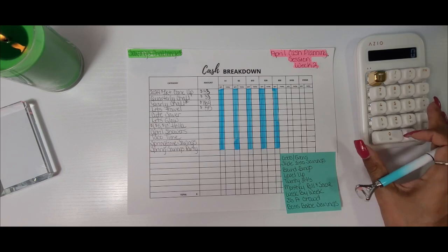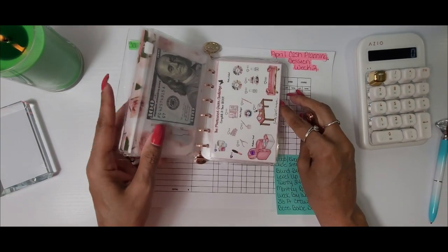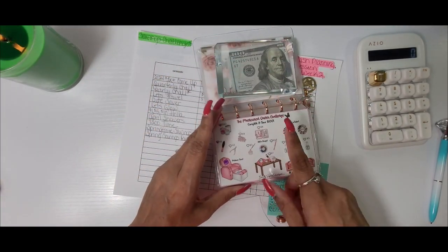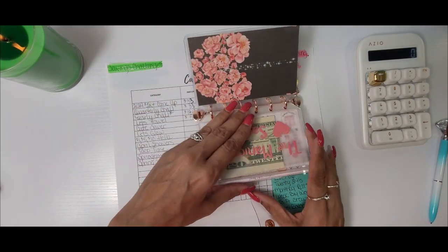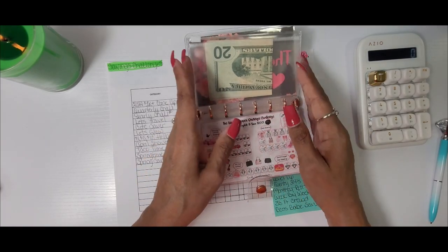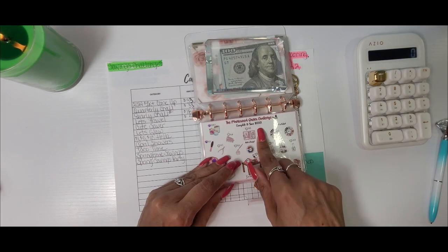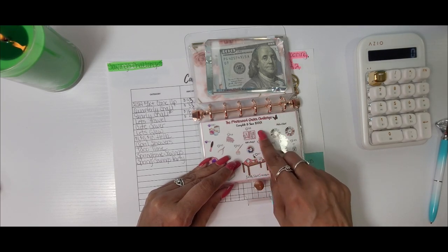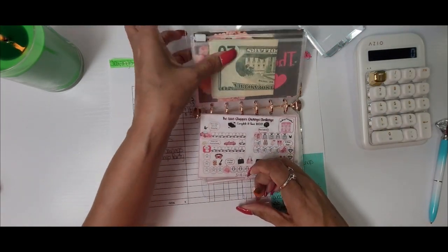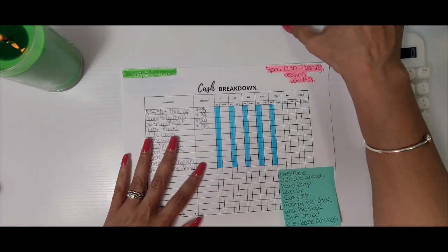And then we have the Cute Saver Challenge. And with the Cute Saver Challenge, I only need, if I'm not mistaken, $175 because I have the Manicure Saver and the Luxe Shopper Saver to do. The Luxe Shopper Saver is $100 and the Manicure Saver is $100, but this past Sunday I stuffed $25, so that means I need to put $75 in this one and then $100 into the Luxe Shopper. So altogether, I need to stuff this one with $175 to get it completed.